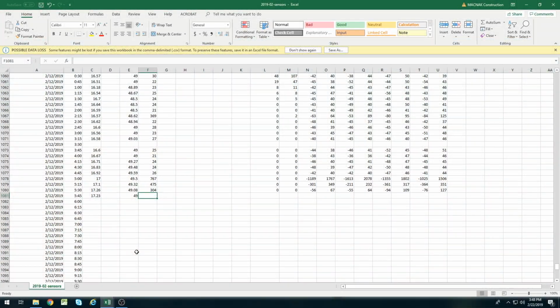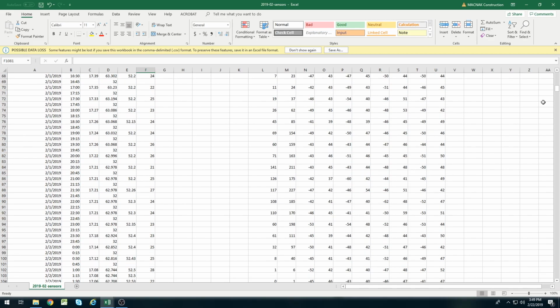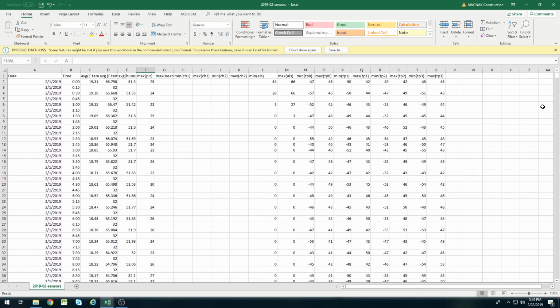So throughout the 10 days that they were gone, the heat in the house was off, and during that same time frame, we got really cold weather and a lot of snow. So starting on the 1st, is that where we started? Yeah, February 1st. That's when the vacation started.